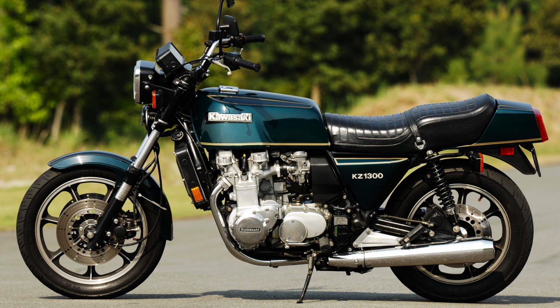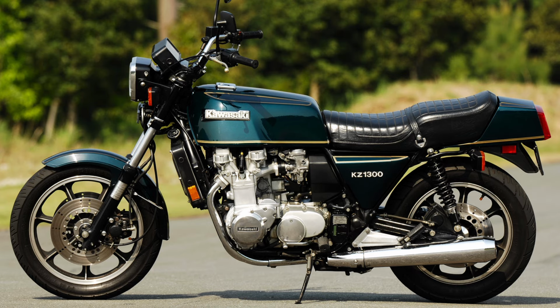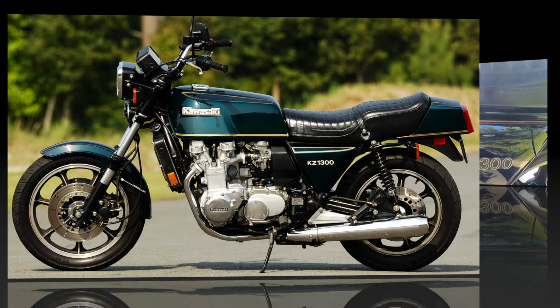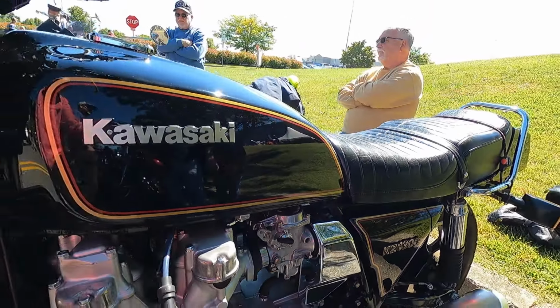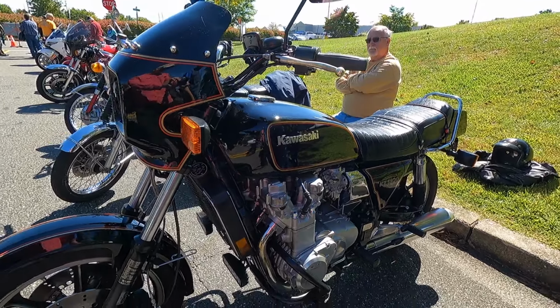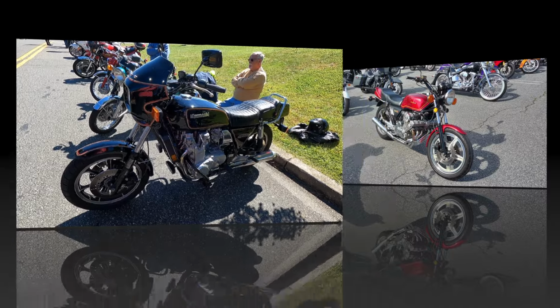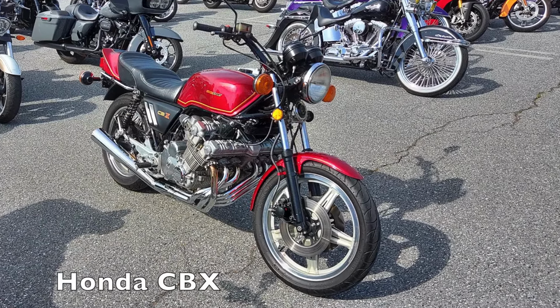In today's fun classic motorcycle review, we'll be looking at Kawasaki's 1979 through 1989 KZ1300 six-cylinder. This review will focus mainly on the early models of the bike before they went to the fuel injection. The KZ1300 is often compared with Honda's CBX six-cylinder bike, but these two bikes had completely different design parameters.